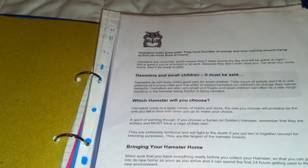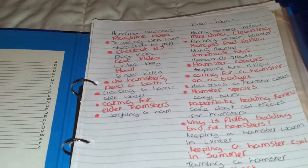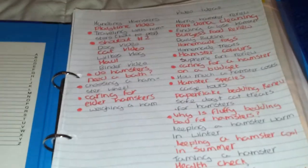And then we just have this pink divider. And that's it. I need to add some more things in here. But yeah, I've been working on this for the past few days and that's what I have so far. So I thought I'd do a quick video on it for you guys, just because I know a couple of people have done a video on their binders. If you have any ideas on what information I could put in my binder, then let me know.